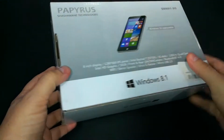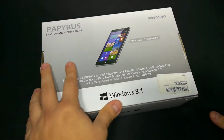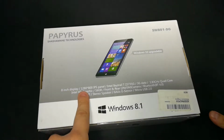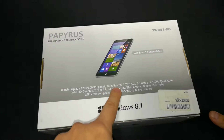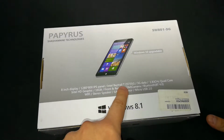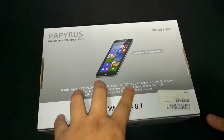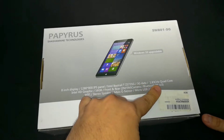So if we just look at the box itself, this one is still brand new. Here's one of the reasons I grabbed it. You've got an 8-inch display, 1280 by 800 IPS panel, not great. It's got an Intel Bay Trail Z3735G. That's okay, it's pretty low end. It's got 3G data, which is just going to be useless.